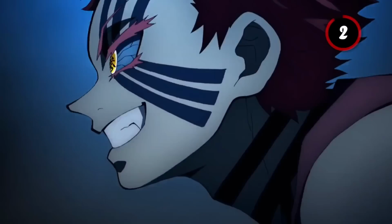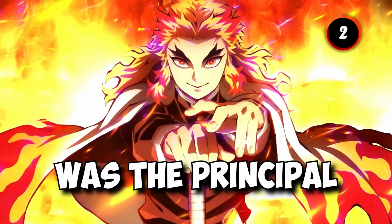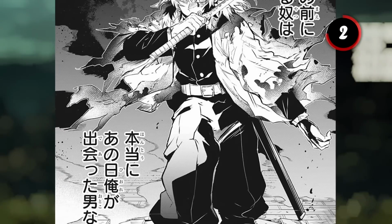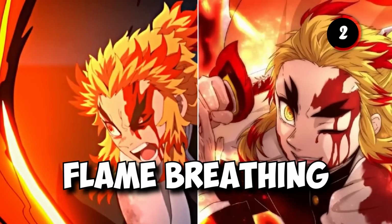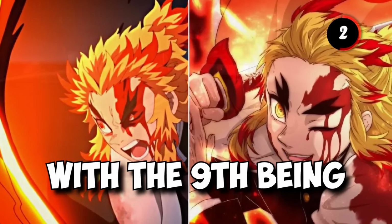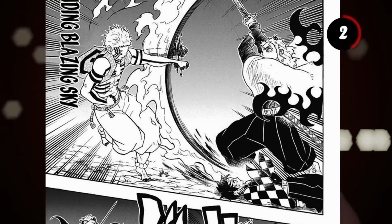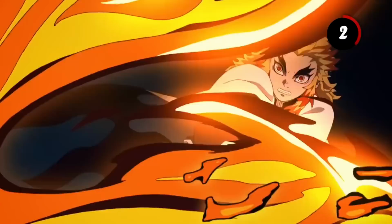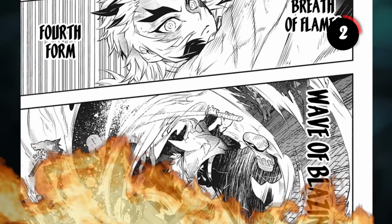One of the most prominent Hashira and a fan-favorite Demon Slayer figure, Kyojuro Rengoku, was the principal user of flame breathing. Fans were able to see exactly how talented he was in the last Demon Slayer movie, Kimetsu no Yaiba Mugen Train. Flame breathing contains 9 methods, with the 9th being a specialization of the Rengoku family. Flame breathing harnesses the movement of flames and the user's talent to conduct fierce, searing attacks. The secret to flame breathing is picturing the manipulation of the flames.